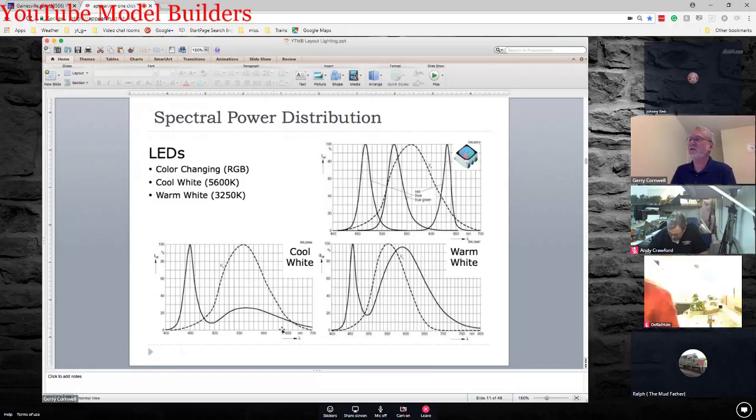Now, the reason they have this big spike here is that white light LEDs are actually blue light LEDs. And then we're using a whole pile of phosphor to change the color. Now, in this particular lamp, they don't have to use very much phosphor because they're trying to produce a cool white. Cool white light. So the blue is actually helping a bit here. I'll explain the dotted line in a moment. This one here is a warm white.